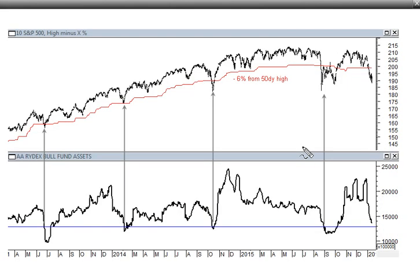This is the bull fund assets in isolation. A similar kind of thing. We've got a 6% correction from a 50-day high in the S&P, it's the same line actually at the top. Bull funds in total normally fall down to this line, as you can see, bringing in the low. We're not quite there yet. As of yesterday, we weren't.